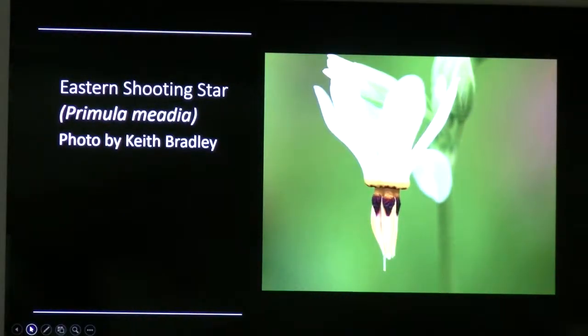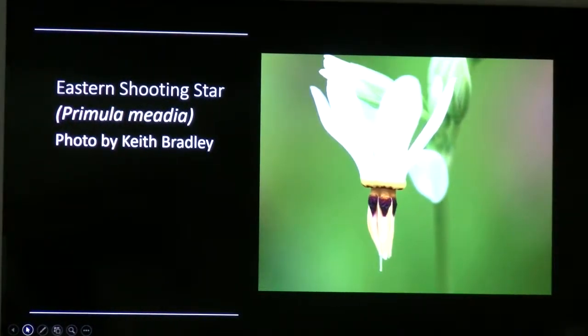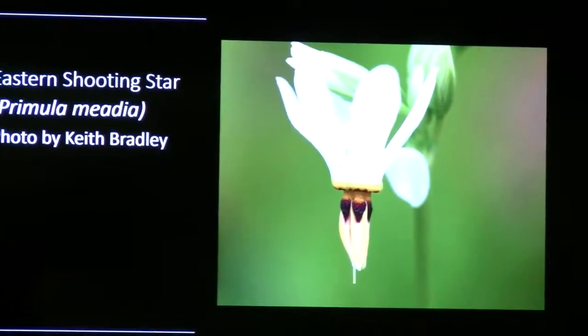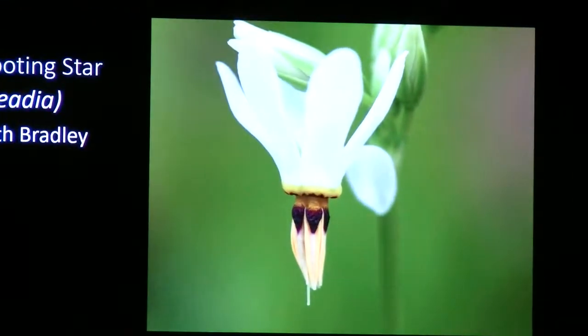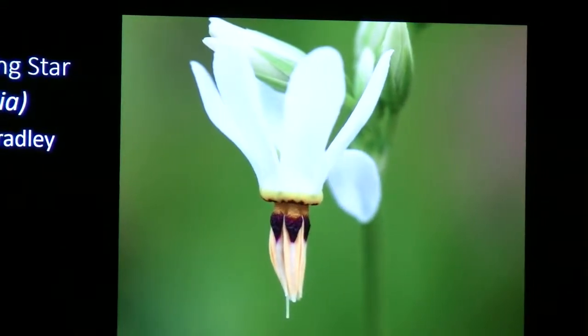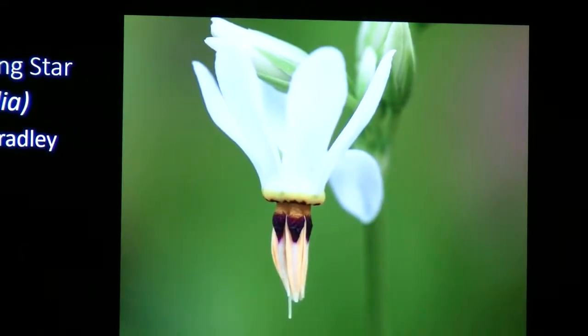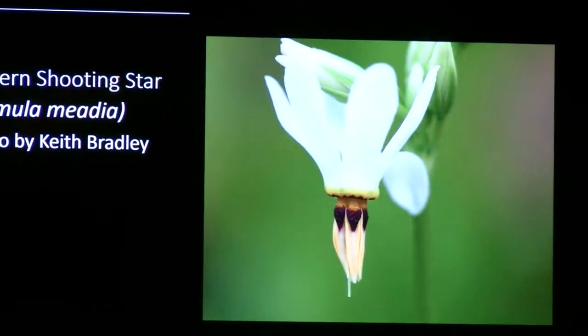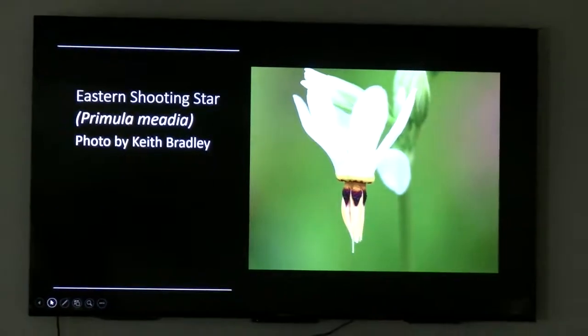Eastern shooting star, a great picture by Keith Bradley. Another sort of Midwestern prairie plant that one finds on dry spurs around here, but sometimes also in seepage areas. I think in Tennessee they refer to them as rock houses. You get seepage and imagine some rocky ledges. This thing will grow there. It's got some large basal leaves and this nodding, beautiful white flower. And that is one of our rarer plants in North Carolina as well.